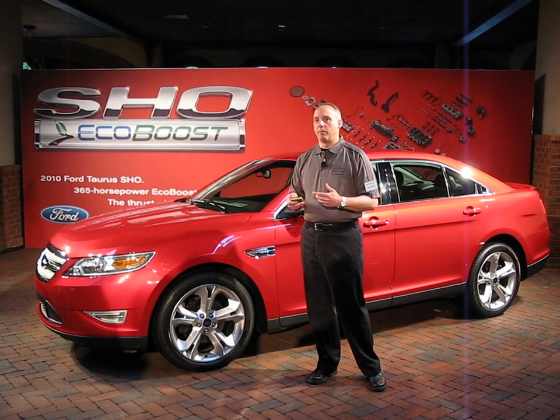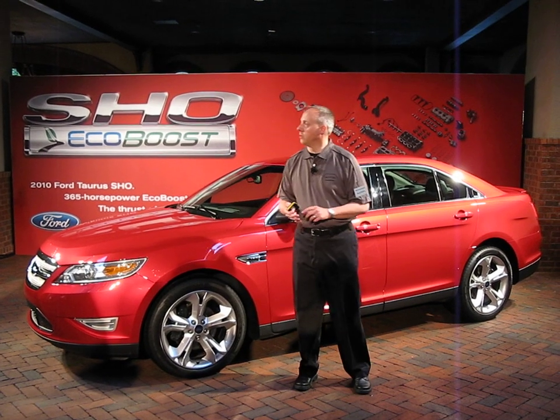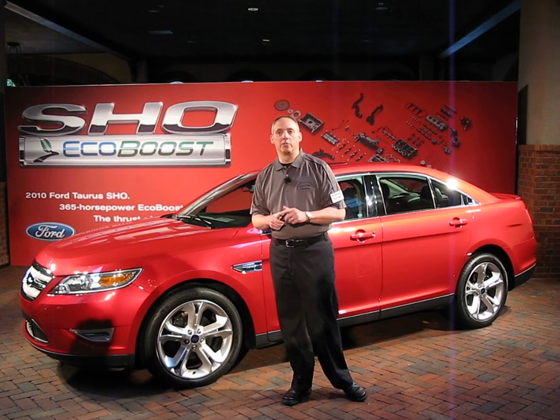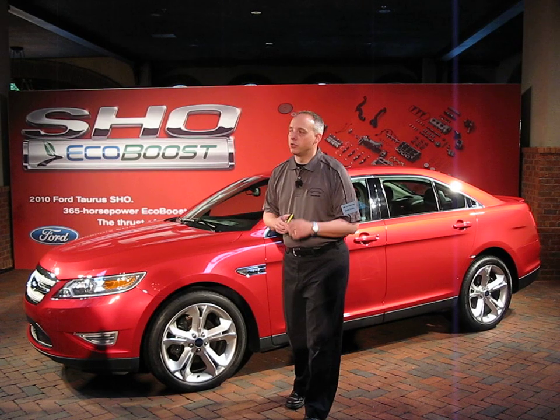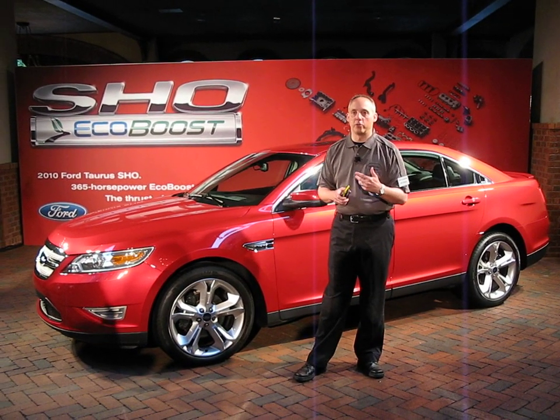Putting that together in a table, you can see that we made 365 horsepower versus competitors' 361, 368, and 303. So very competitive with the performance sedans. But as we promised, fuel economy: we're giving you 25 miles per gallon versus the competitors' 24 and 23.